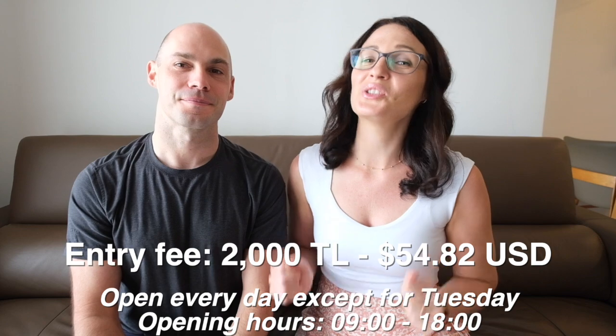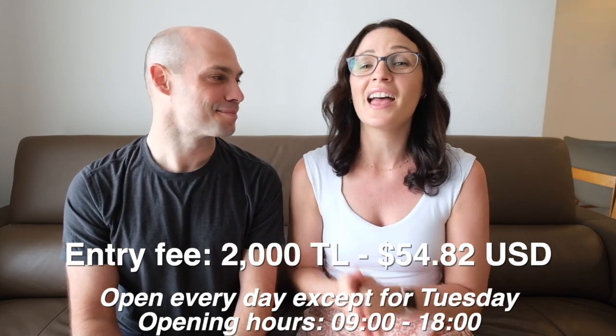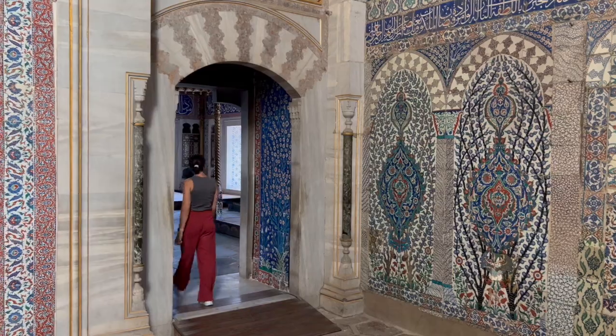It currently costs 2,000 Turkish lira to enter, and this is for a combined ticket to Topkapi Palace, the Harem, and Hagia Irene. It is a very big site, so you should plan to spend 2 or even 3 hours there to see everything. If you are going to put Topkapi Palace on your itinerary, be sure you give it the time it deserves and also arrive early.